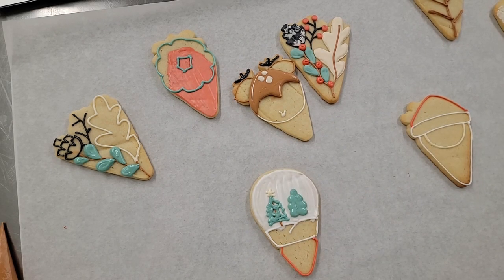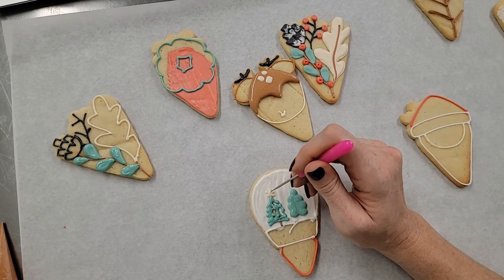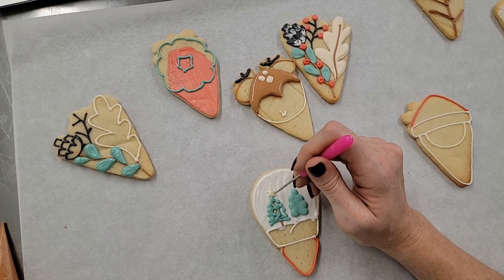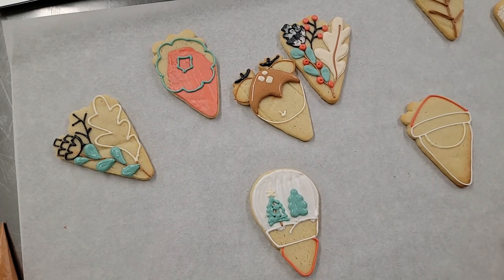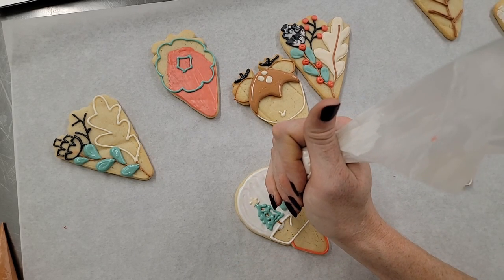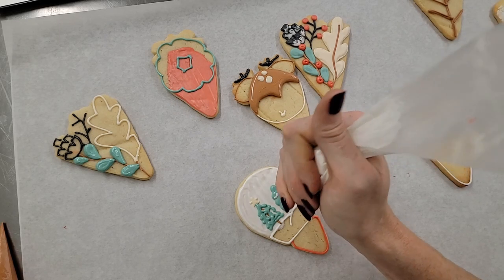Okay. And you can even take your needle, wipe it off first. And I'll kind of give this tree a little bit more help. And you can kind of create little points for the star. Even it out, but look at how cute that is and easy. Okay. Then on this one over here, because it's a snow globe, I just want to add a little bit of snow to it.